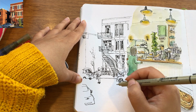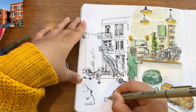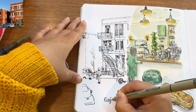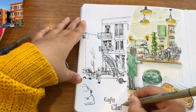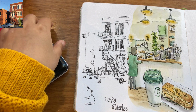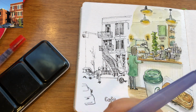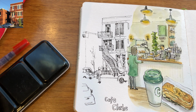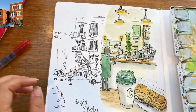Some little details for this corner building. Just adding a caption for my art journal page. Cafe Clark. I think this cafe is really famous for their sandwiches. Their pastry items, I think, taste okay, but on Google Maps it shows they're pretty famous for the sandwiches. Now I'm ready to add watercolors.